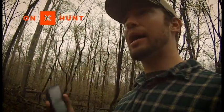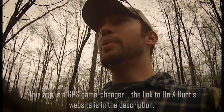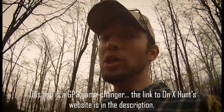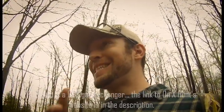happening again. So what I actually have done for the last hour and a half is I've been using Onyx Hunt here, the app that you can buy in order to mark GPS coordinates on wildlife, whether you're hunting, marking fishing spots, and that kind of thing. Well, I've been marking the mushroom locations here and their waypoints through the woods, and we're gonna snake back through here and we're just gonna pick them.